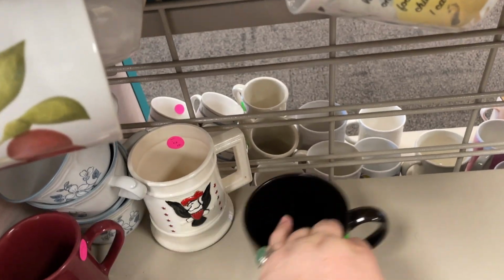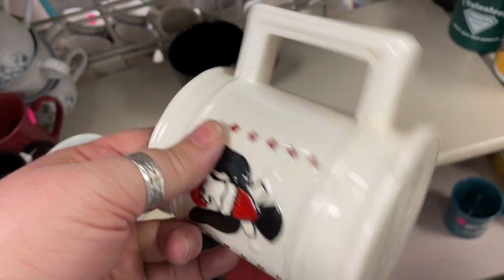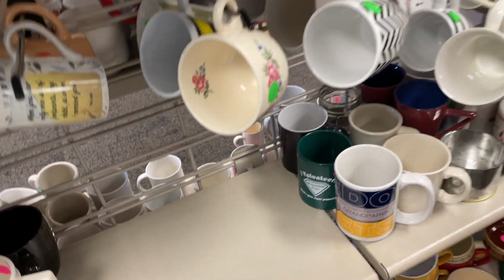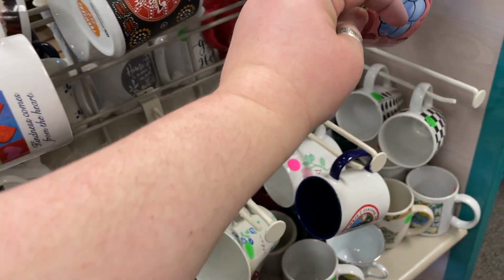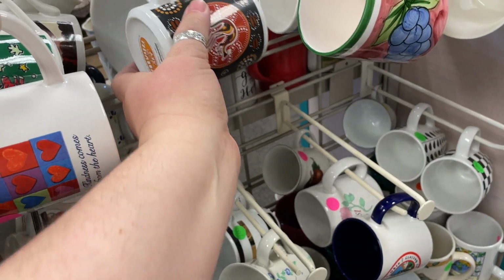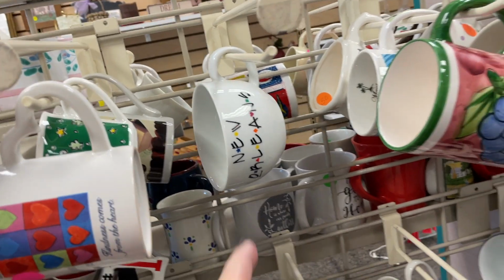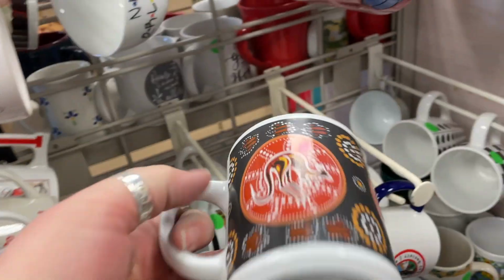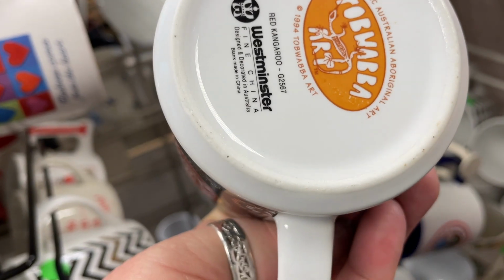So I go back to this mug area to check out what else is here. This was another hobbyist piece from 1974. Not as cute as my bunny though. Oh, and then I spotted that cool cup back there that I thought was maybe a Friends cup, but it was a New Orleans mug that looked like Friends. Still cute. And then the one in my hand I really like too. It was in great condition, 1994. I believe this is Tabwaba art.